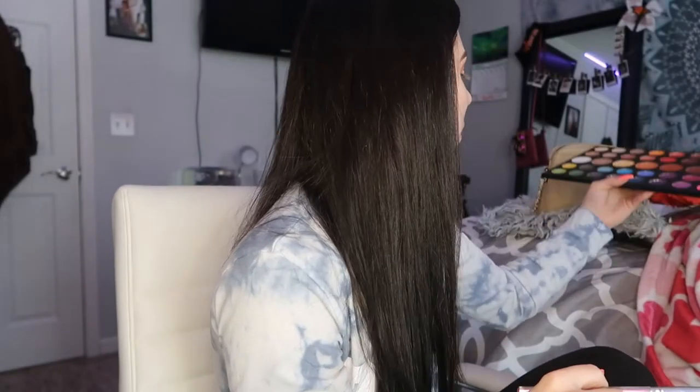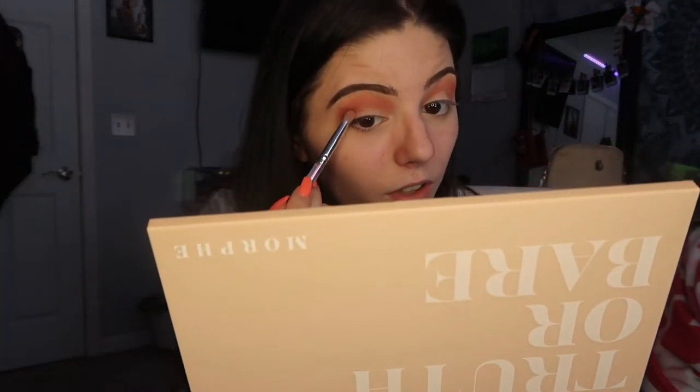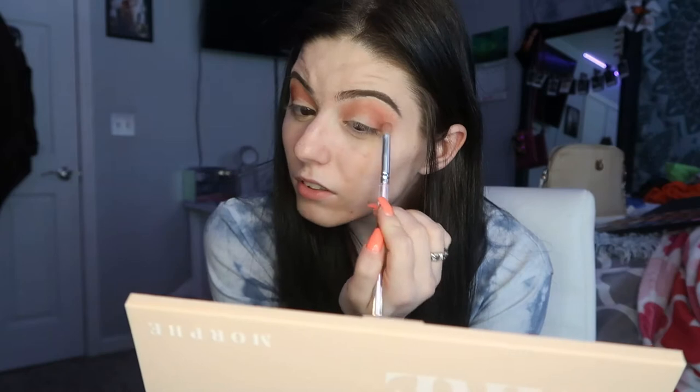I don't know if you guys can see my eyes right now, but they're really super blended. And now let's see, I don't know what color to use. I want to darken up the outer corner. So I'm probably gonna use this color that's next to the brown, this one right here, to darken up my outer corner, because I always do that. No matter what, I'll always darken up my outer corner, because I feel like I need to. It's a must. Oh yeah, this is definitely pinky and mauve.